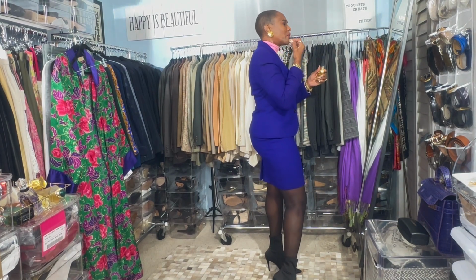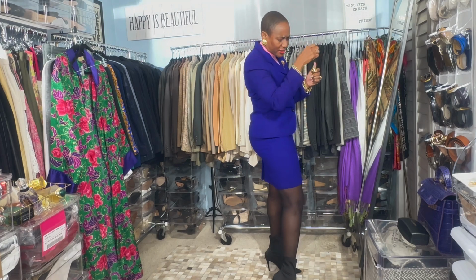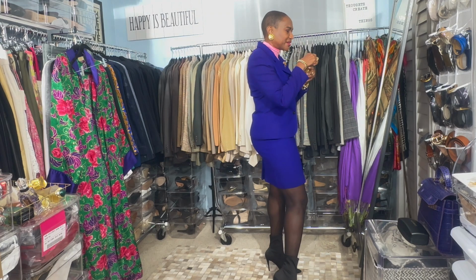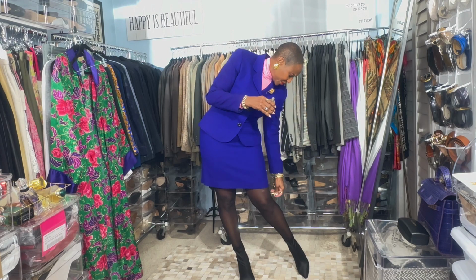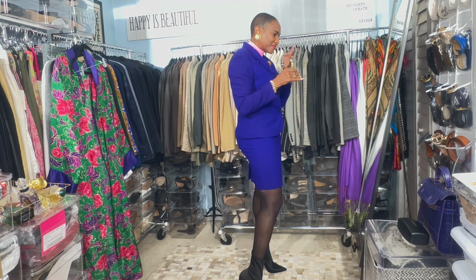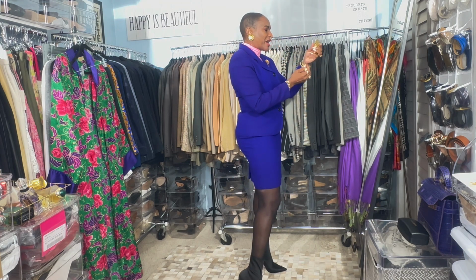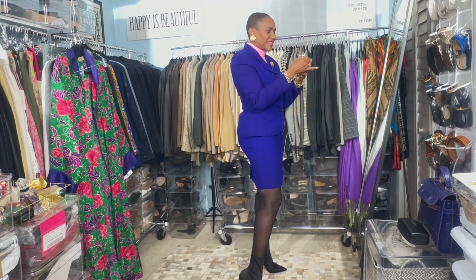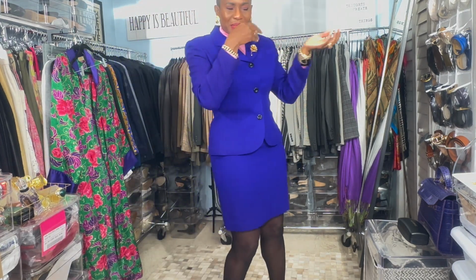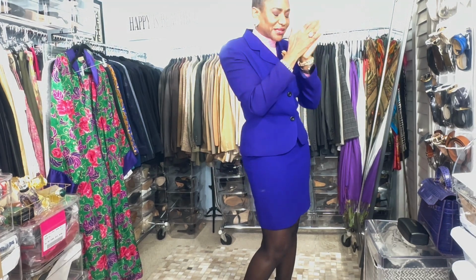Oh, yes. Oh my goodness. Yes. Ooh. This smells so good. You know when you haven't worn something in a while and then you wear it again and it reminds you, like, yes, you forgot about me, but I smell good too. Oh, this smells so good.